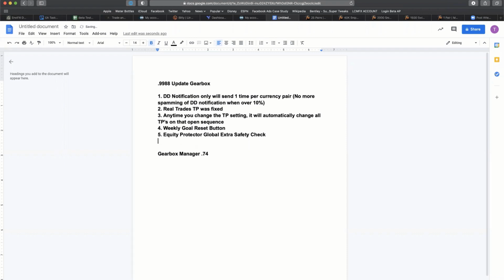So we just added another global setting to that for an extra verification check, a global extra safety check. And on top of that, I believe those are the most important things that were being fixed and identified here. And then in the GearBox manager, you guys probably saw that in the update we rolled out this weekend, you had the starting lot size and the max pairs feature.